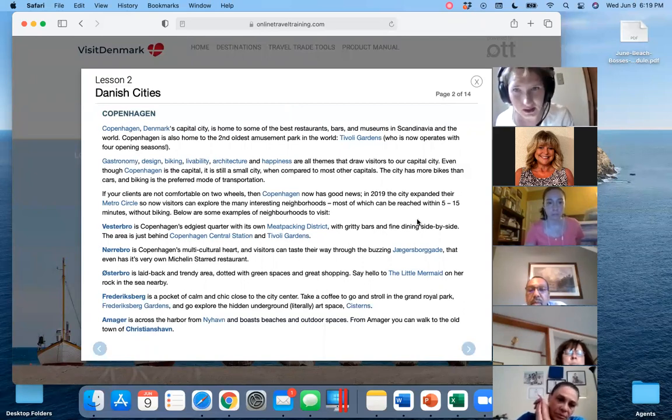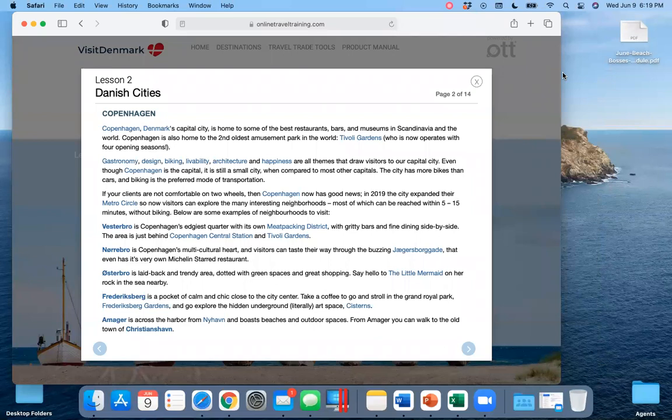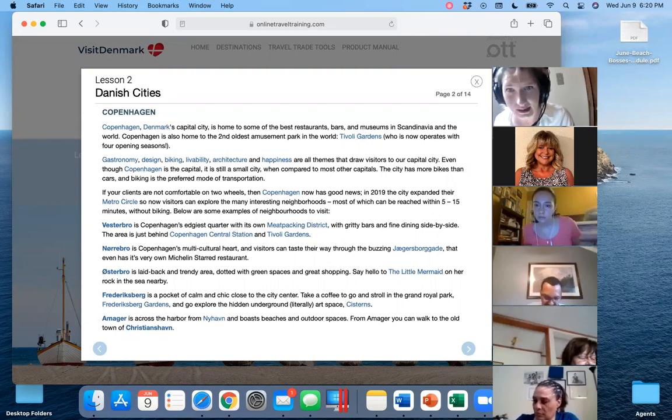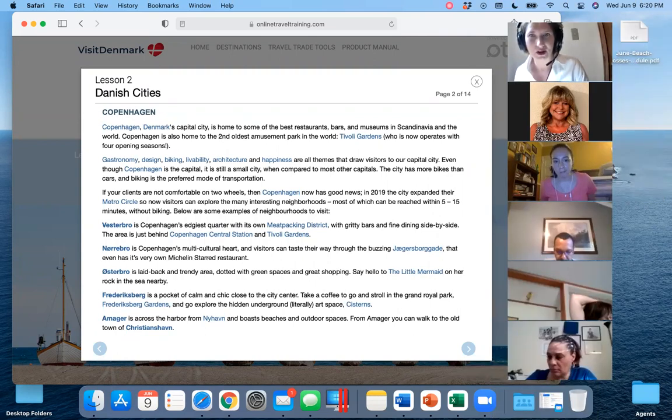Vesterbro is Copenhagen's edgiest quarter with its own meatpacking district with gritty bars and fine dining side by side. The area is just behind Copenhagen Central Station and Tivoli Gardens. Nørrebro is Copenhagen's multicultural heart, and visitors can taste their way through the buzzing Jægersborggade, which even has its own Michelin starred restaurant. Østerbro is a laid back and trendy area dotted with green spaces and great shopping. Say hello to the Little Mermaid on her rock in the sea nearby.